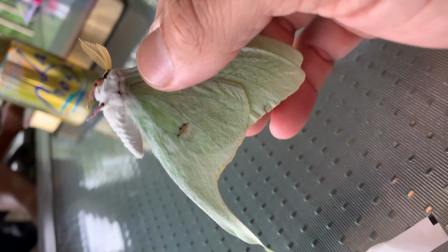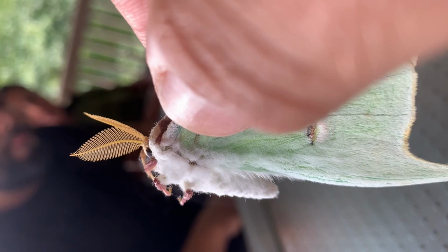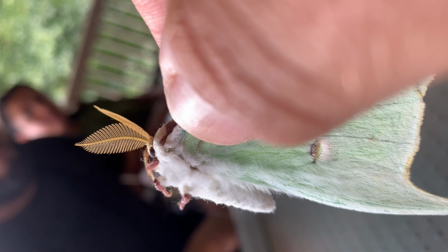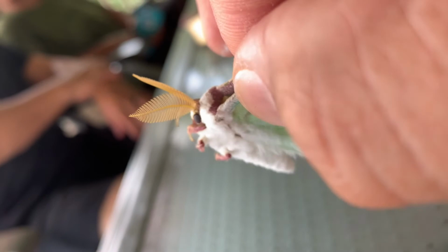Alright, so this is how we know it's a boy. The antennas, that's actually an organ that it smells the sex pheromone with. So I think I put that in that cage over there. It smells that chemical with these antennae. That's the whole purpose of that. The females don't have the big feathery antenna. Nope. Well, I want feathery antennas.